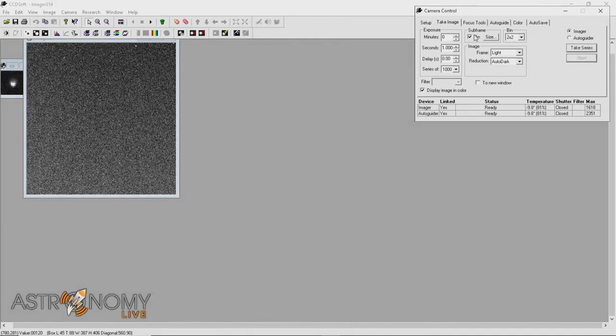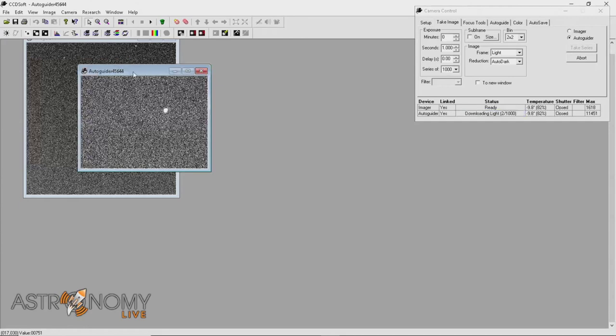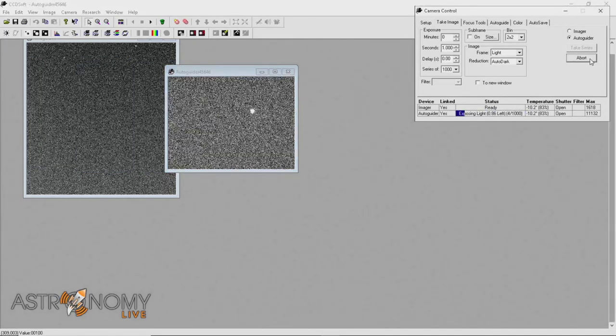We don't want subframe. What am I doing? Okay, cool. There's our auto guide star for the asteroid. So we want that to also be at the bottom of the autoguider frame. And the asteroid's basically directly under it. So let's keep it centered in the frame.